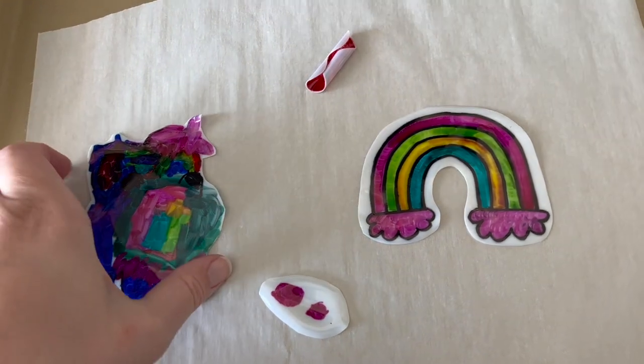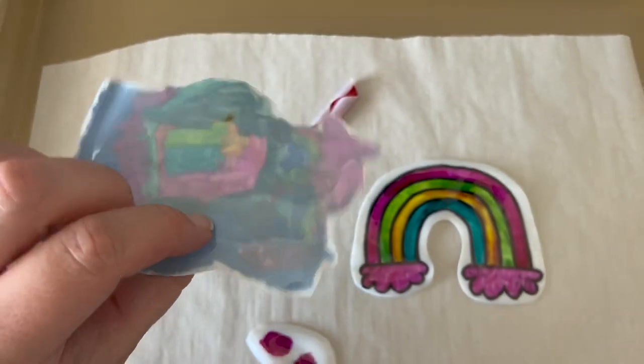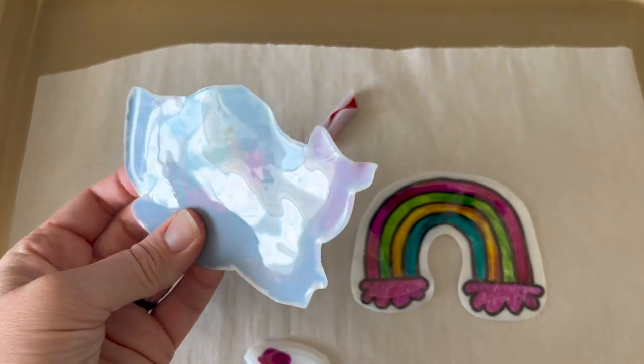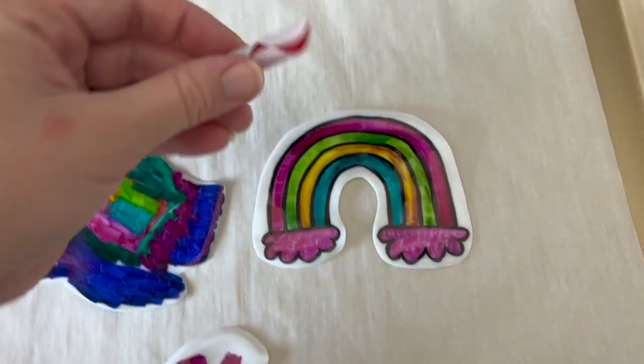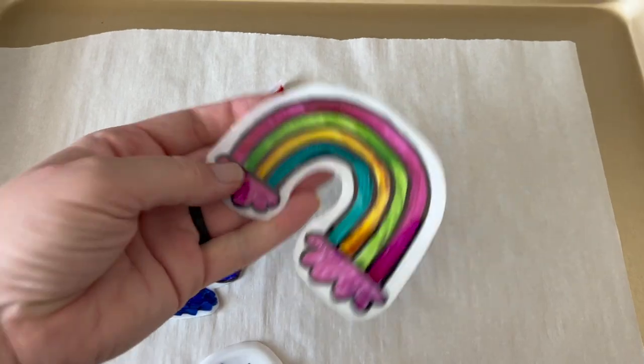Okay, so we're checking back in. These have cooled down. Nothing smudges off. They have that white background firmed up a bit. This one never recovered, so rest in peace, you little heart. But I like my rainbow.